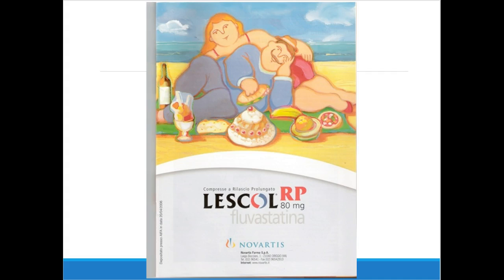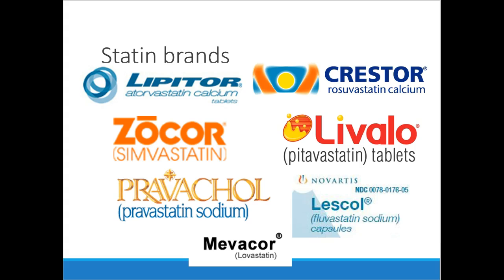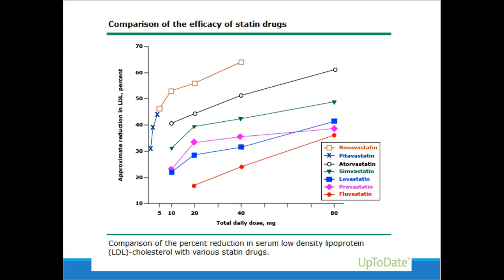This is just a funny advertisement here. This Lescol is a brand name of fluvastatin, and this was, I think, an Italian ad maybe, where they showed these people obviously indulging in various meals and stuff, the message being that you can eat whatever you want and still take a statin, which of course is not true. I believe they made them pull this ad, but kind of interesting.